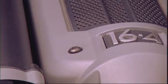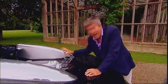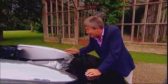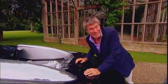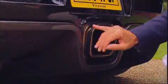16 cylinders and 4 turbochargers, which help produce that 1,001 horsepower. But they also produce 1,000 degrees centigrade, which is why there's no engine cover, to let the heat out. Looking down here, they had hoped to use this wonderful single square exhaust pipe, but in order to get the power, they had to add 2 more, one inside each of the Venturis.